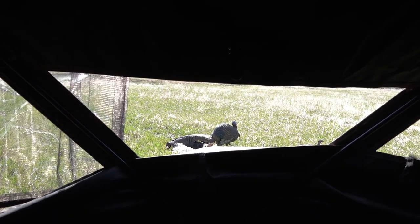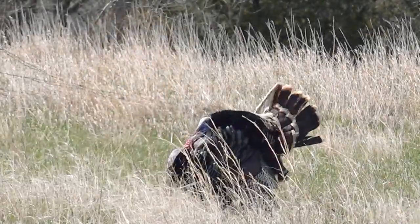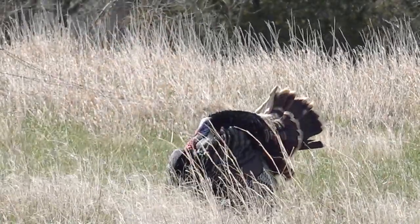Oh my gosh. That was exhilarating. Came right to the Jake decoy. I waited a long time today. And finally, I mean, I've been seeing them out in this field all morning. And these two hens and this guy came up. Didn't gobble though, but he came.